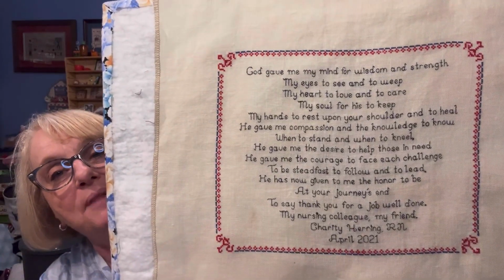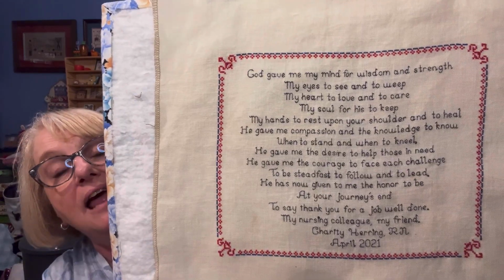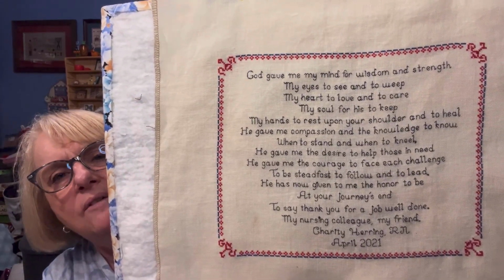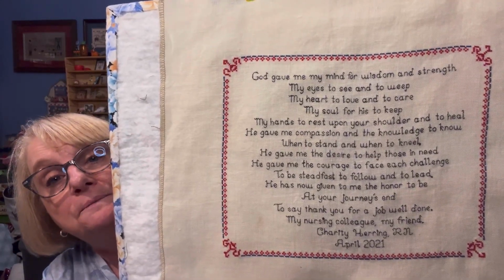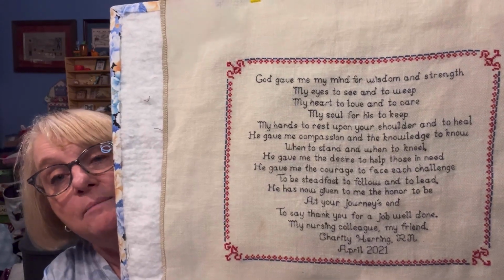So, I hope my friend likes it. She's going to present it to her other friend. I started to name it after her friend, but I thought, no, I better not. What if all nurses just want to do this? So I called it the Nurse's Sampler. Isn't that pretty? And the sentiment is very nice.